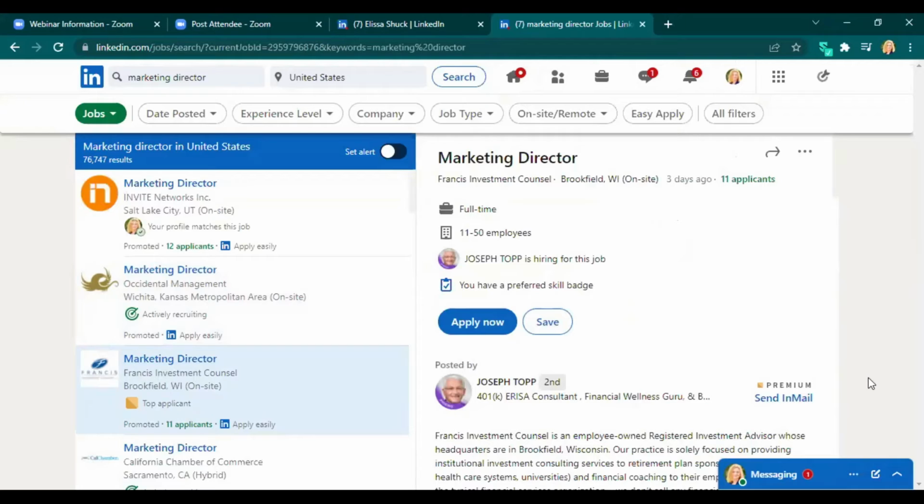Now, I really like LinkedIn Premium when you're in job search mode. You get the first 30 days for free. There's no contract or anything like that, so if you want to cancel, you can do that at any time. But for around $30, $35 a month, it is absolutely worth it because it gives you more capacity for searching.